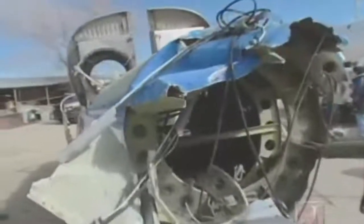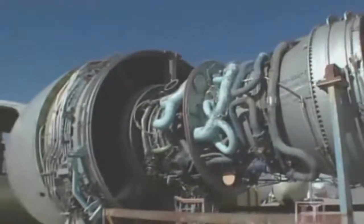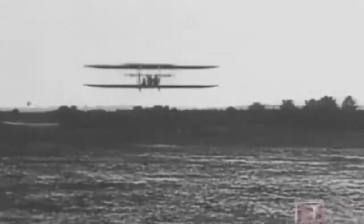Today, federal regulations and fear of lawsuits will keep many yard owners from reselling pieces off these planes. But that wasn't always the case. At one time, used parts were everywhere in the aircraft industry. Orville and Wilbur Wright may have been the very first aviation salvagers, often using pieces from one prototype aircraft to build another.